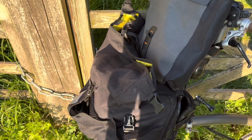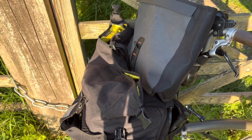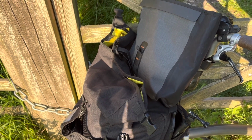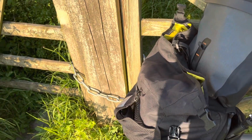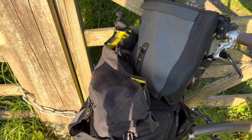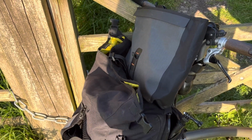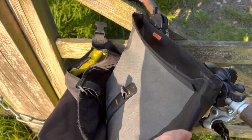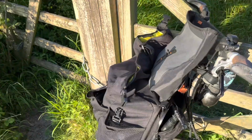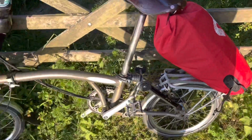Inside there is a change of clothing, Jetboil. I brought the Jetboil today rather than the Trangia, the alcohol stove. Change of clothes, some food. I'm not cooking this evening. I feel the need to have hot food on a beautiful day like today. So that's pretty much what's in there. And then in that one, the accessory pack is my electricals, my wallet, that sort of thing. I've got the tripod there and the camping chair. They just tuck in under there when I'm travelling.